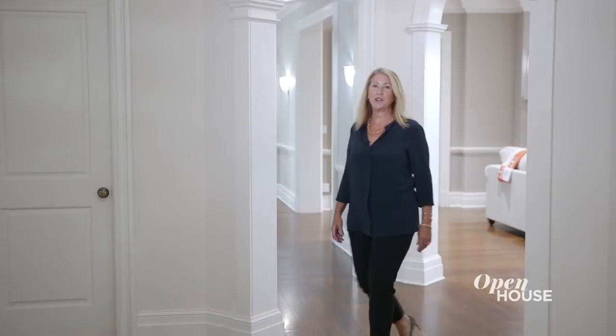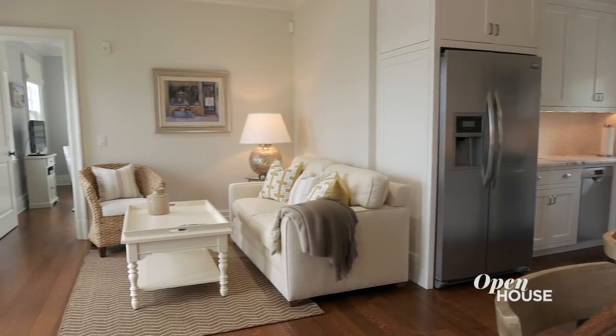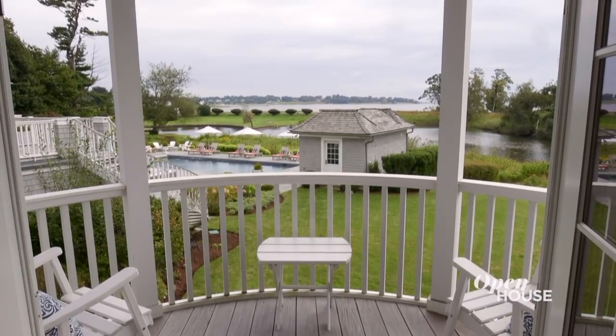The homeowners wanted their guests to have their own space to retreat to, so they designed a custom wing. It's equipped with 2 ensuite bedrooms, a kitchen, and of course, a balcony with inspiring water views. They'll never want to leave. But now, let me show you the upstairs.